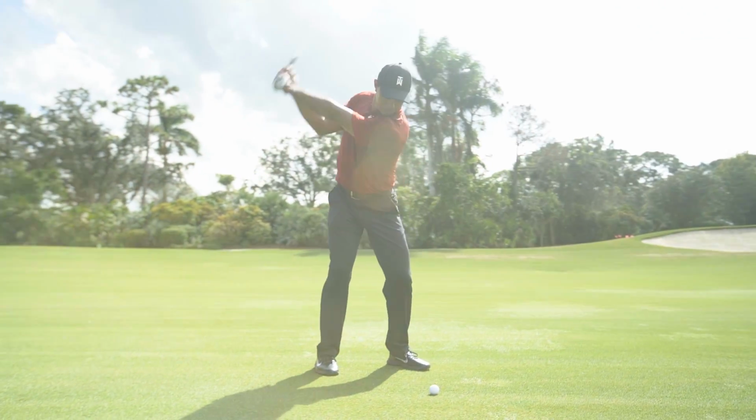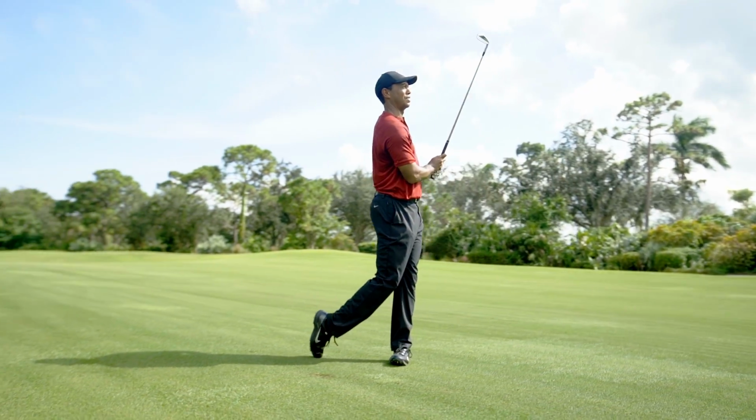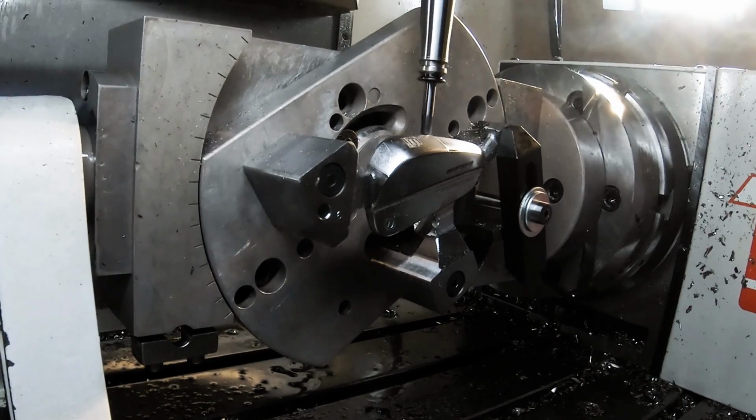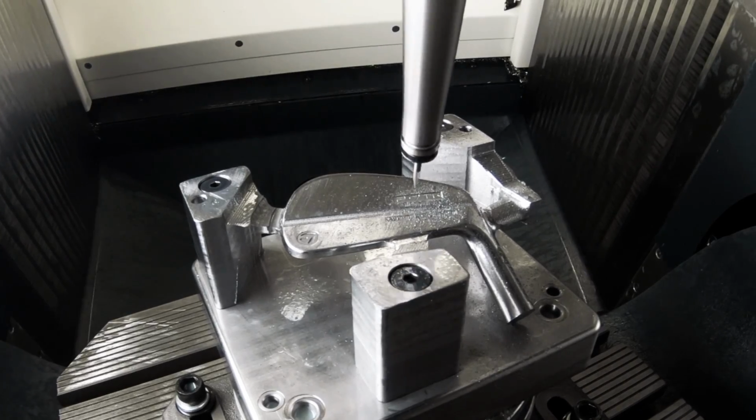It was great to watch him hit these irons and just see every iron come out of the window that he wanted and just see him happy. Now, how are we going to produce these 2 and 3 times a year for him to make 10 sets of these, and we know 10 sets will work for Tiger. He wants to make sure that each one of those is identical to the last.